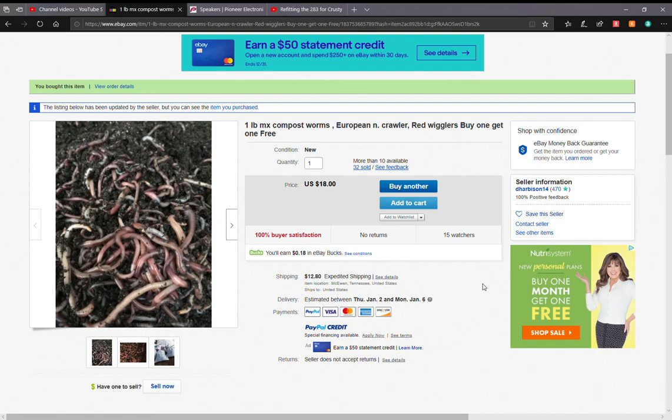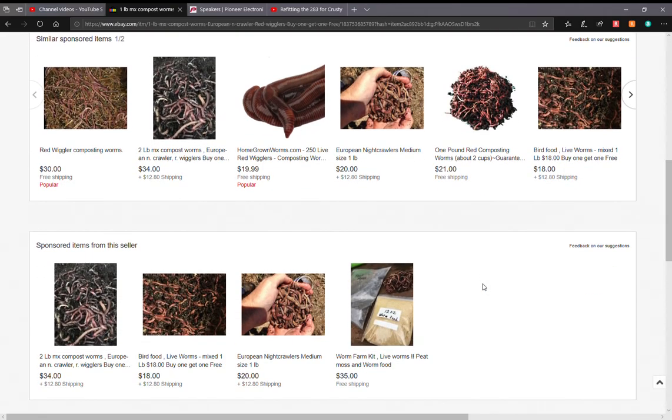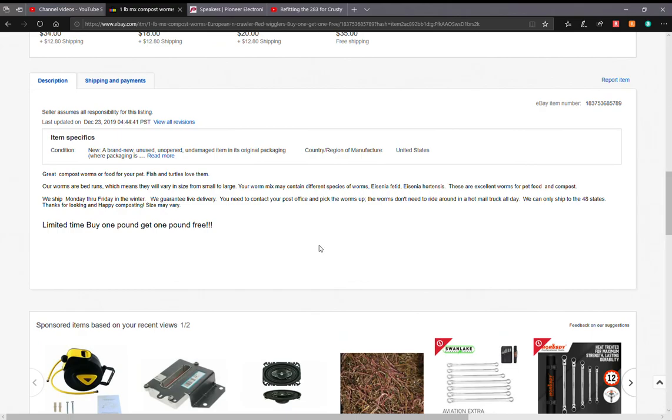I got mine in 2 days. He's gonna send them priority. What I liked about it was he pretty much told you great compost worms or food for your pet. Fish and turtles love them. Our worms are bed runs, which means they vary in size from large to small, which is what I wanted.